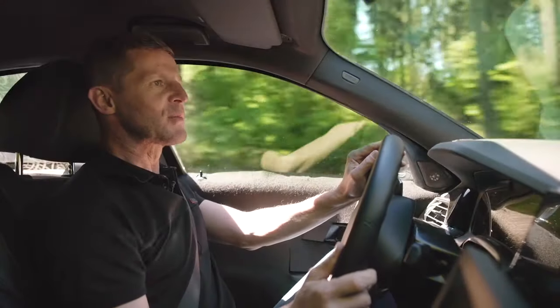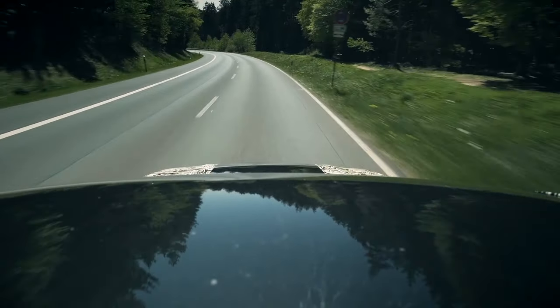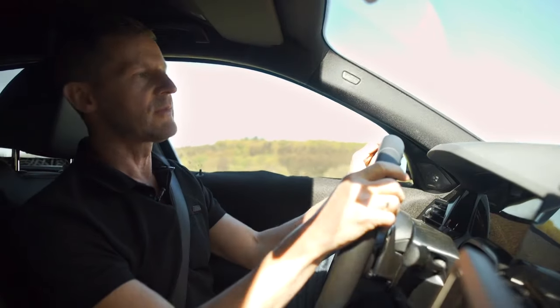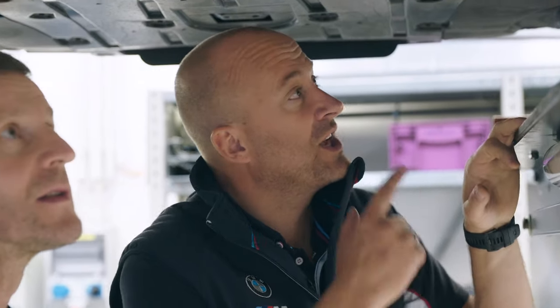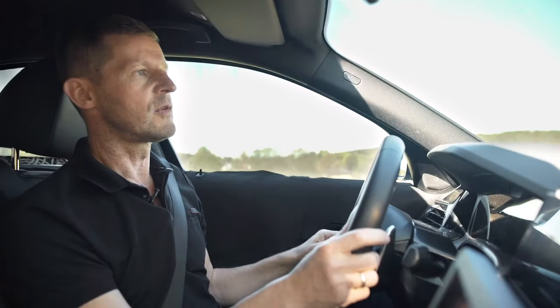We're on the damper tuning route now. We drive this route about 7 times a day before heading back to the workshop. There the dampers will be changed for new ones. The new dampers are equipped with various components that help create the specific effect we're looking for.